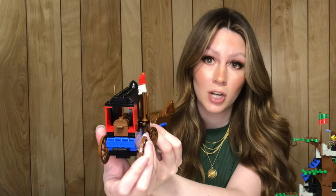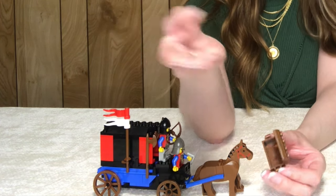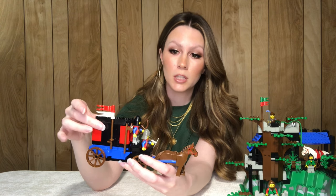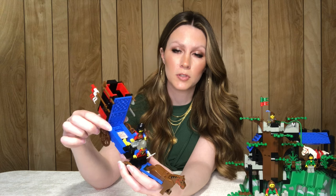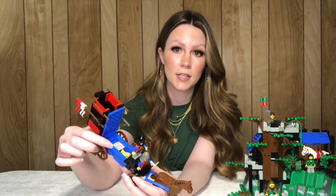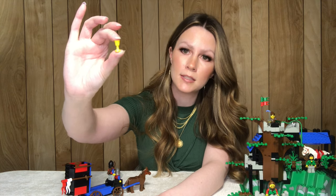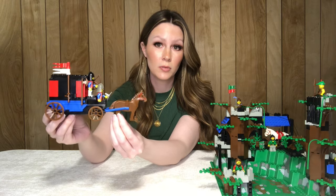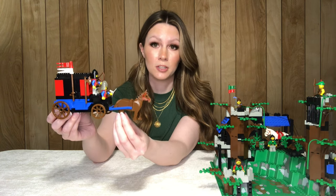There is also a treasure chest there in the back, filled with red and green translucent round plates to represent jewels. And then this does open in a really cool way. It actually lifts up here, and inside we have one of those classic scroll pattern tiles and a couple of yellow goblets. So you get two of the yellow goblets and then this wonderfully printed tile, which is definitely one of my favorite tiles of this era. So a really fun little covered wagon build. Such a huge fan of this style of build during this time.